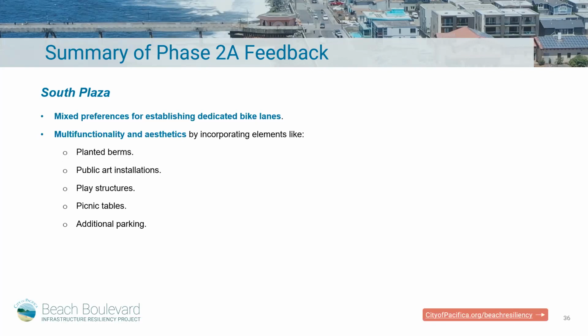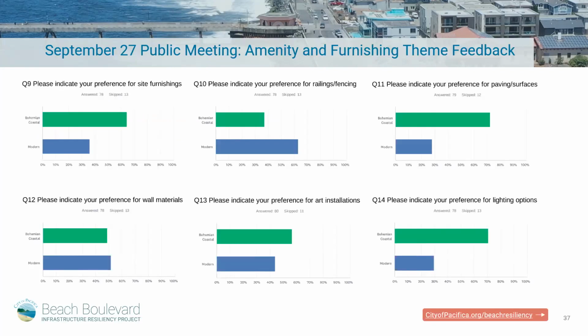If we go to the next slide, another conversation that we brought up at the September engagement opportunity was soliciting feedback regarding the themes, and how the theme can influence the look, styling, and material choice for the different furnishings and amenities that will be selected for backfilling that space.